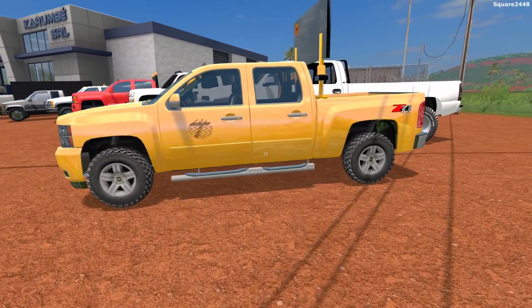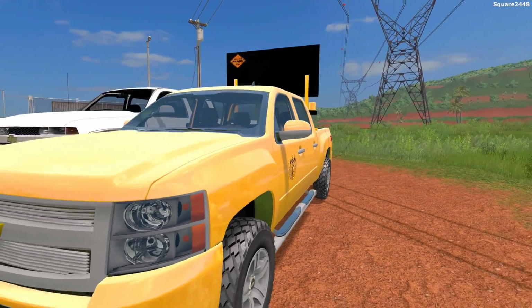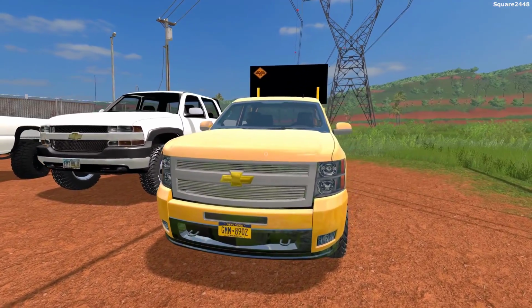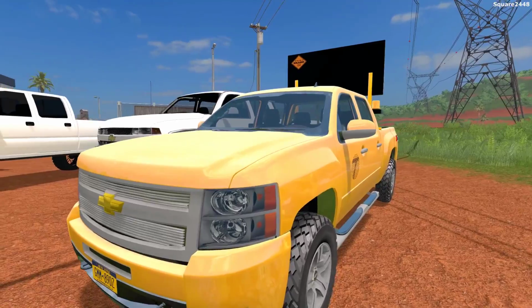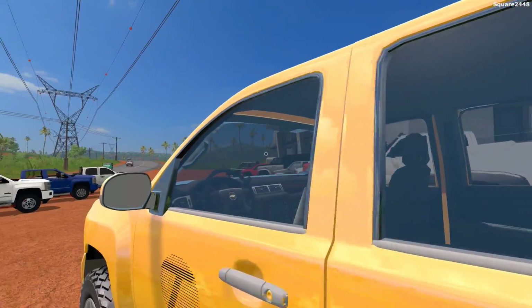Up next, we'll be taking a look at a 2008 Chevy 1500 crew cab short bed. Now, there were a few different versions, but the working one right now is this DOT one from New York, which is a pretty cool one. It does have an aero board in the back along with a few beacon lights. We'll be hopping on the inside.